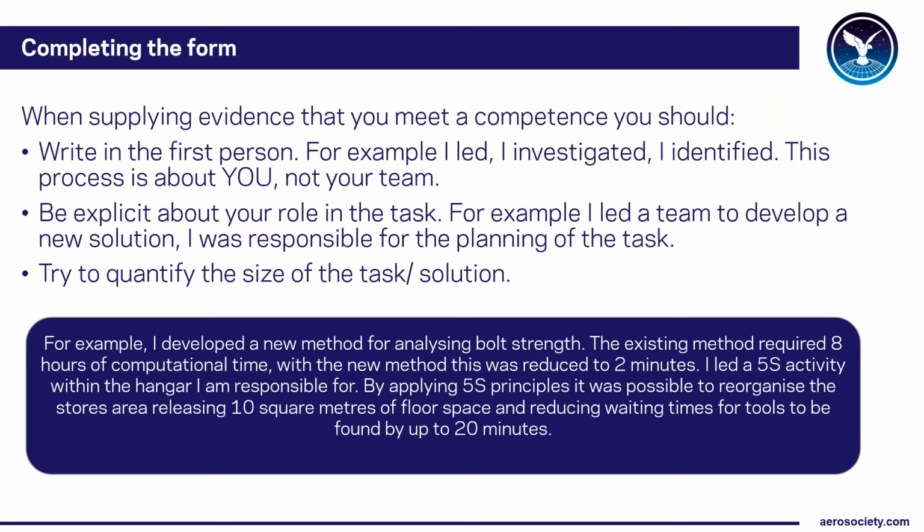I'd also say one of the things I'd really like to see, and as a committee we like to see, is quantifying the size of a task or solution. For example, I developed a new method for analysing bolt strength. The existing method required 8 hours of computational time. With the new method, this was reduced to 2 minutes. You've described what you did. You have described the task. You have described the benefits. And you've quantified the size of your task. If you stick to those 3 or 4 principles in answering each one of your competencies, there should be no problem with you completing this form.